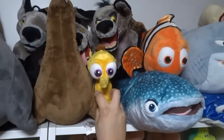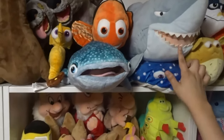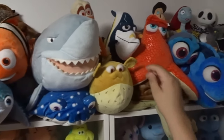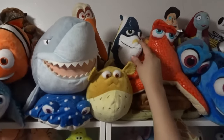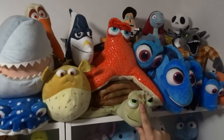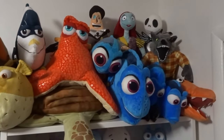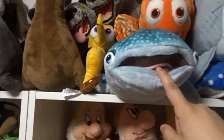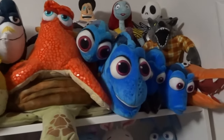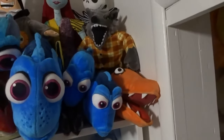And then I have Sheldon from Finding Nemo, as well as Marlin, Bruce, Mr. Ray, Bloat, Nigel, Gill, Crush, and those are all from Finding Nemo. Oh, and Dory from Finding Nemo. Then I have Destiny from Finding Dory, Hank, Baby Dory, and the mom, Charlie and Jenny from Finding Dory.